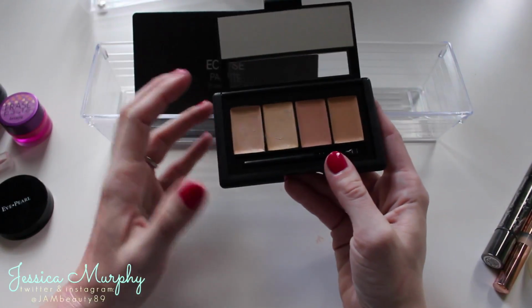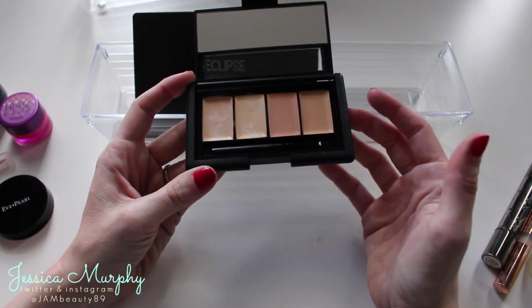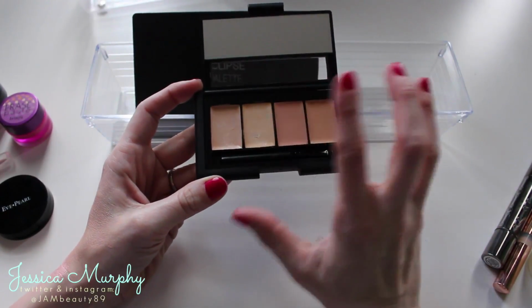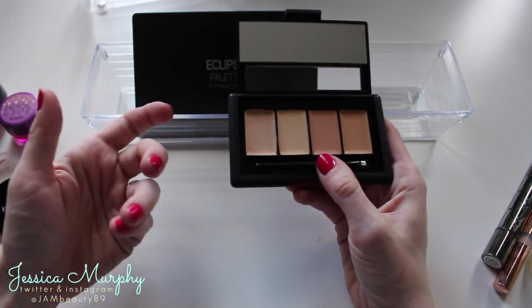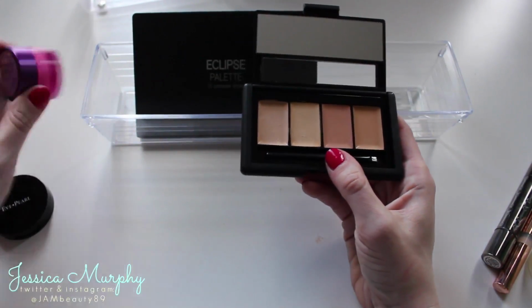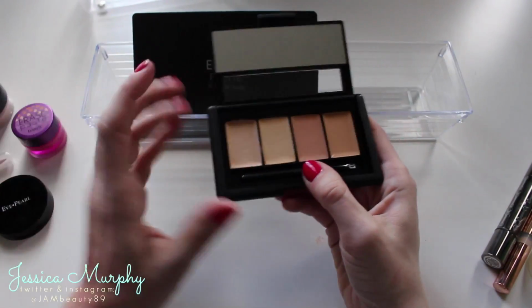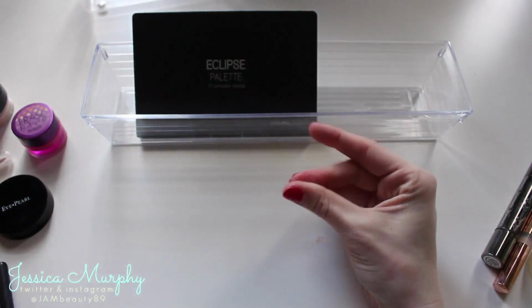So if I've got a breakout or just some redness, sometimes I burn my face with my curling wand. So if I burn my face with my curling wand, I will usually use one of these two shades just to cover that area, because it gives enough coverage to cover it, but it also isn't super thick like this is, so it's not super duper obvious. So I do like this for that reason, so I am going to keep it.